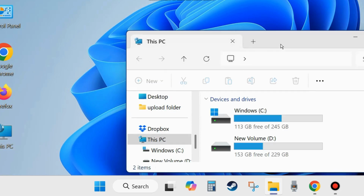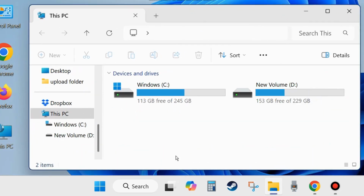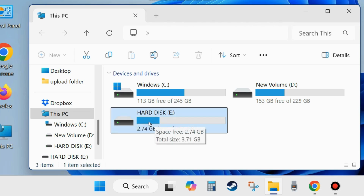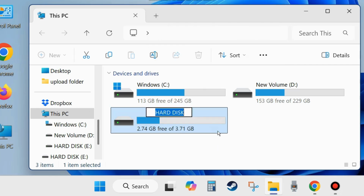Open This PC or My Computer and plug in your destination drive, either a pen drive or USB drive. Right click on it and choose Rename. Your destination drive, where you want to copy your files or folders, right click on it and choose Rename, and rename your destination drive first. After renaming, check whether your error is resolved or not.